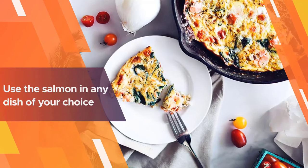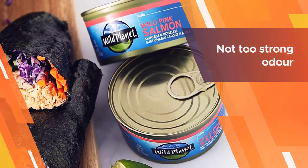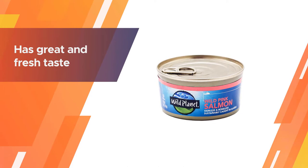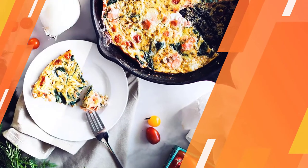The can is a package of 12 salmon, which is suitable for medium-sized families if the salmon consumption in your house is limited. Talking about the taste, it is great, however, some people find it a bit dry. It has a fresh taste which is not too salty. You can use the salmon in any dish of your choice.